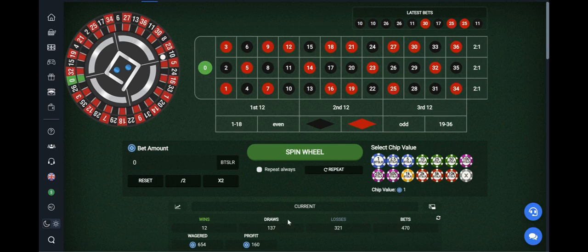I was actually just playing a practice session before I started the video. And these were the results, 160 units of profit. So we'll go ahead and reset that for the video.